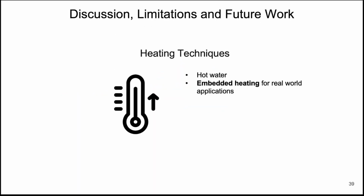Moving on to the discussion, limitations, and future work, we use hot water for heating our mechanisms, but in real-world scenarios, a sophisticated embedded heating mechanism would be required, as has been explored in related work and is still being studied.